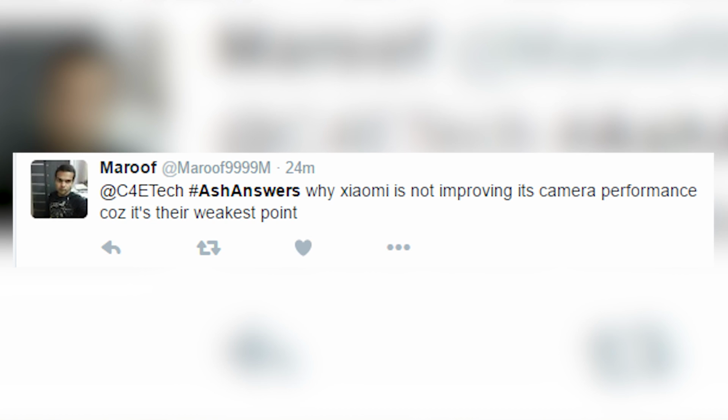It works. Why is Xiaomi not improving its camera performance? Because it's their weakest point.